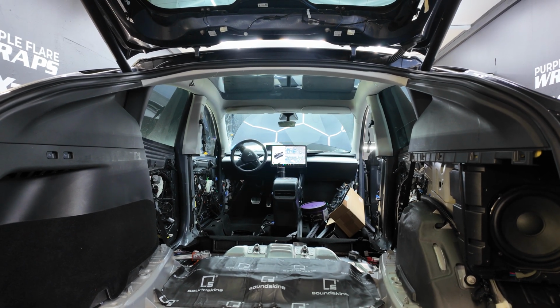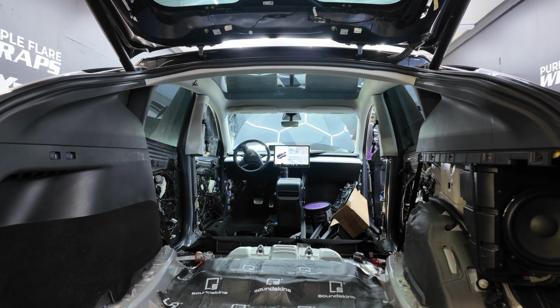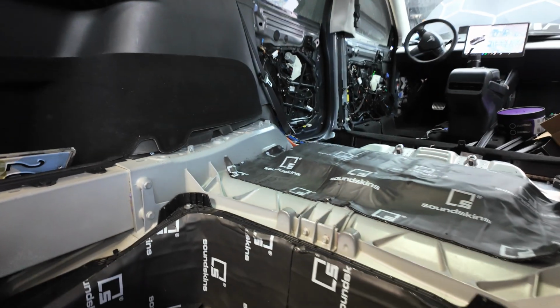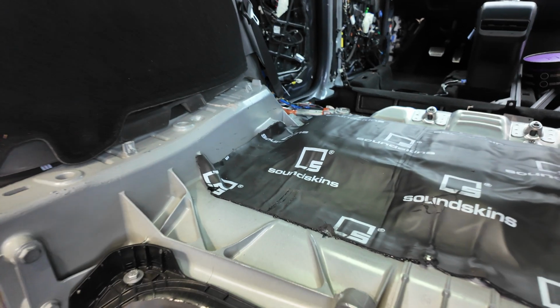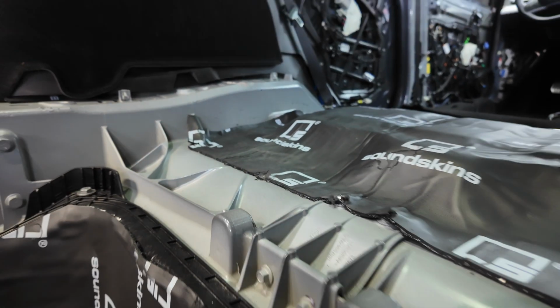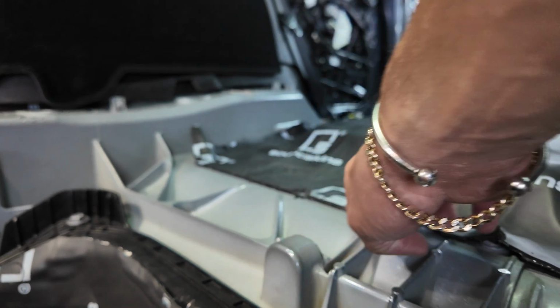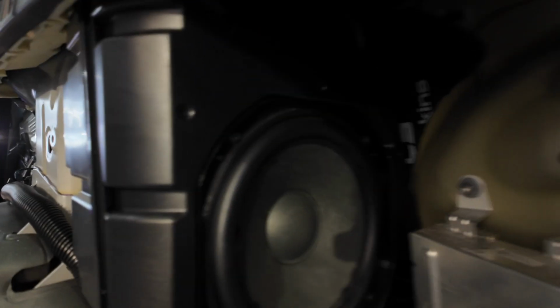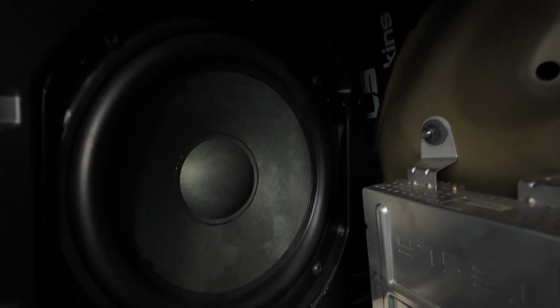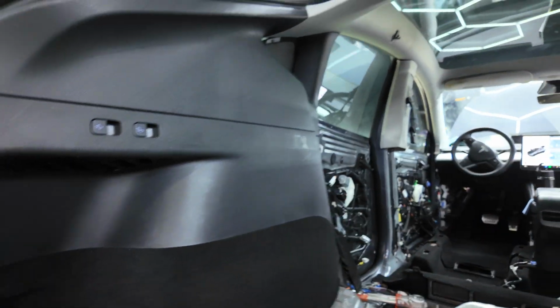Sorry, my camera is doing what it wants, but you can see how we removed every single thing, and we have installed these pads, which are very thick. It's like a thick foam, and basically it reduces the noise, and it does a lot actually. What we notice is, I'm hitting the quarter panel from the outside, and you don't hear or feel anything. It makes a huge difference.